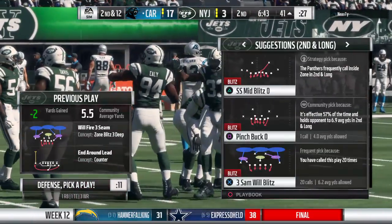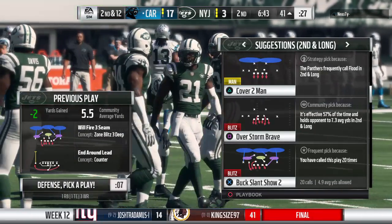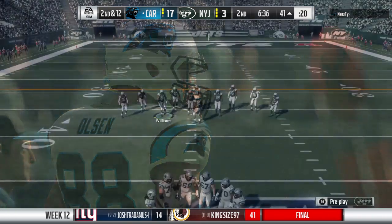Around the NFL, second quarter in Atlanta. And it's the NFC champs, the Falcons, that have moved out to an early advantage. We'll keep you updated on that one as it progresses.